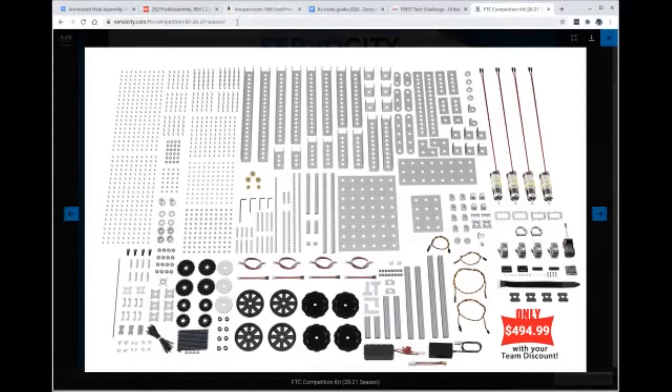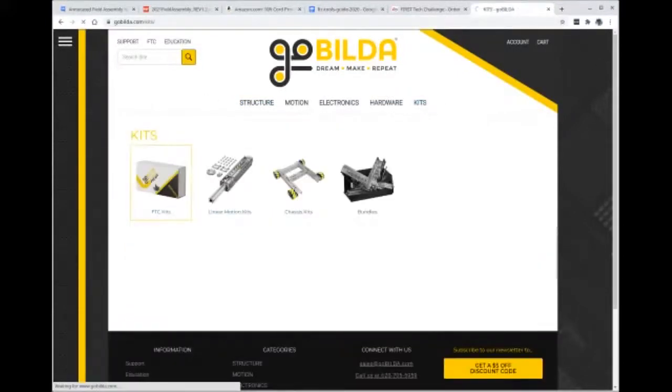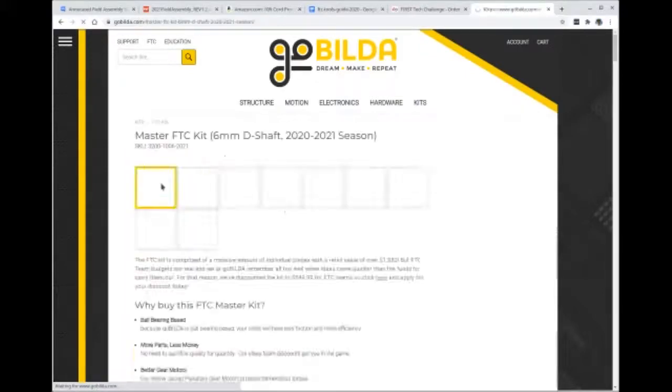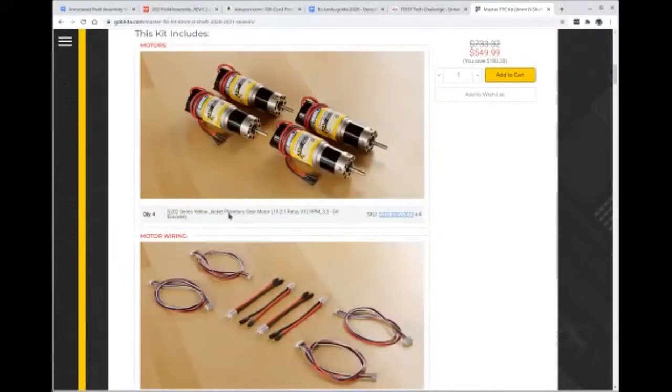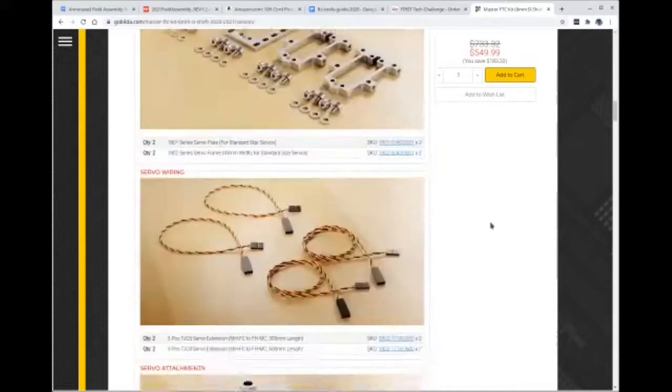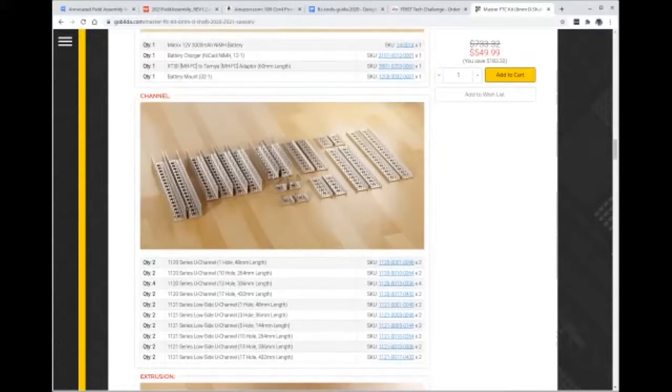And then GoBuilda is the last one I'm going to talk about. It's the same company, but they created a whole new line of products for doing robotics. If I go to their kits, or actually it was right there on the front, they have an FTC kit. Let's see if I can get a picture of their components that are in their kit. They just kind of do them individually. It's a more expensive kit, but they also do a channel system with C channels and things like that. It is metric. So GoBuilda is kind of the metric version of Servo City.